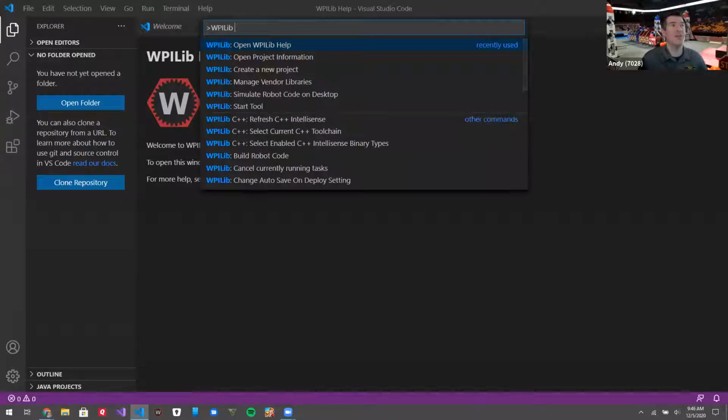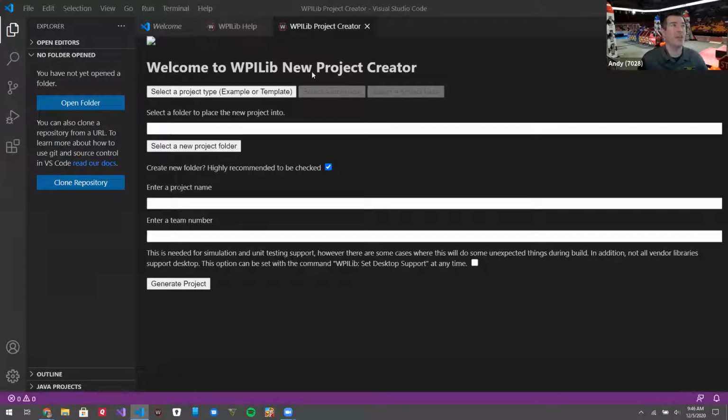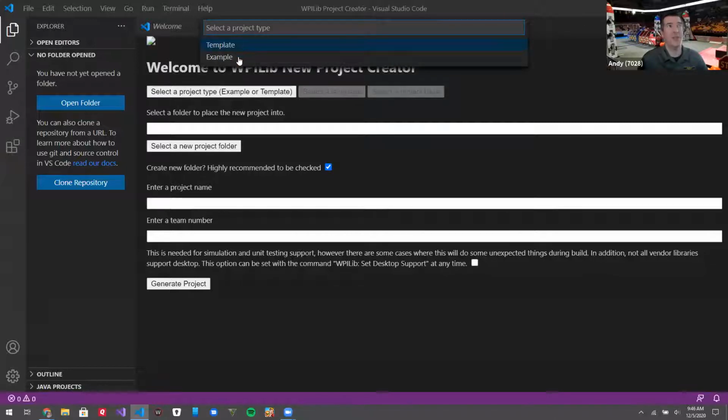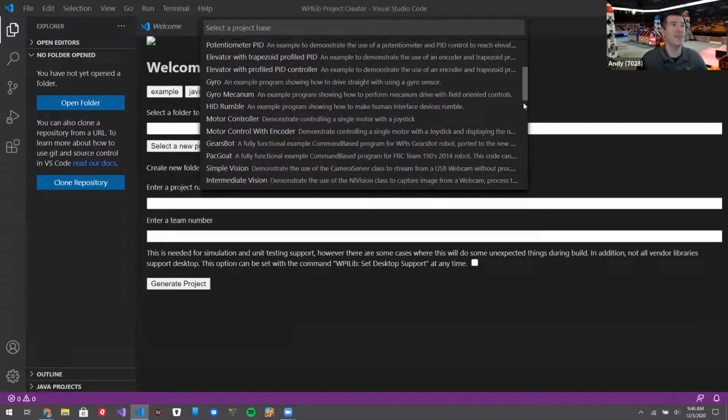So to create a new robot program, we would click on that and then choose WPI Lib, Create New Project. And that brings up a little project creator window. You can use an example or a template. If you go look on their documentation, they have detailed information about what each of the examples does, or you can start with a template just to get you going. We're going to use an example. We're using Java. And then here's a list of all the examples that they provide.